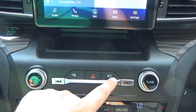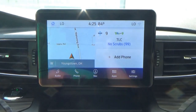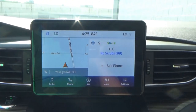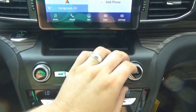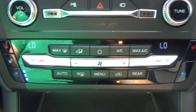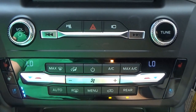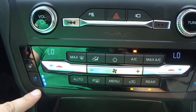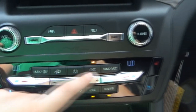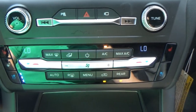Park assist, emergency hazards, and access to the front-facing camera. And of course, if we were to put the car in reverse, the rear camera would automatically pop up. And of course our audio tunes right there. And down below that, we have our dual zone automatic climate controls with digital displays. What's nice about this too is on the sides here, you have the driver controls for your cooled and heated seats, as well as the heated steering wheel. While on the other side, that's where the cooled and heat function for the front passenger would be.